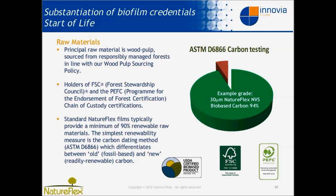If we look again at the start of life, for NatureFlex, the principal raw material is wood pulp, which is sourced from responsibly managed forests in line with our wood pulp sourcing policy. And we are actually holders of Forest Stewardship Council and PEFC Chain of Custody certifications. There are other sustainability protocols available for other bioplastic films, but because our products are forestry based, these are the ones that are relevant for NatureFlex.